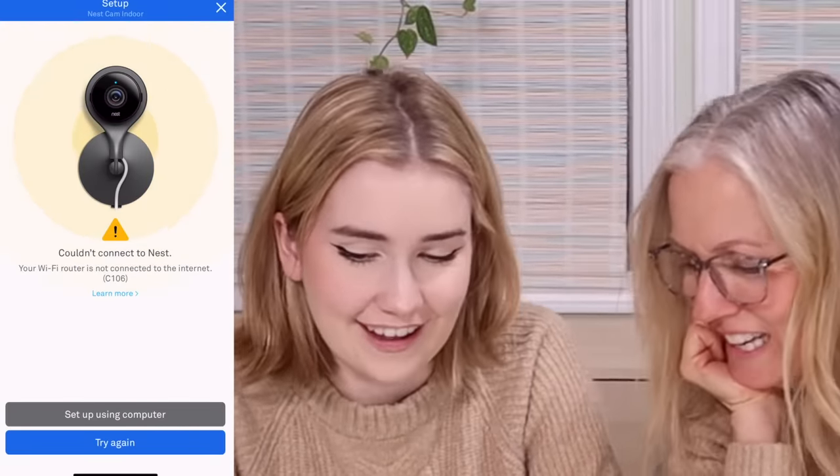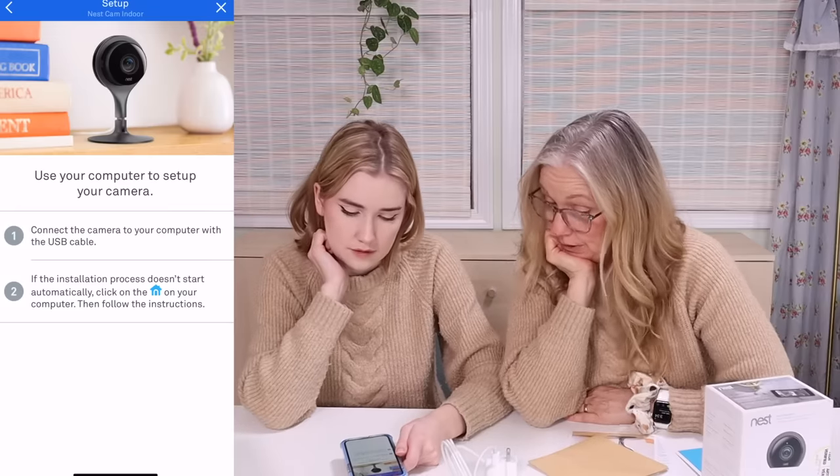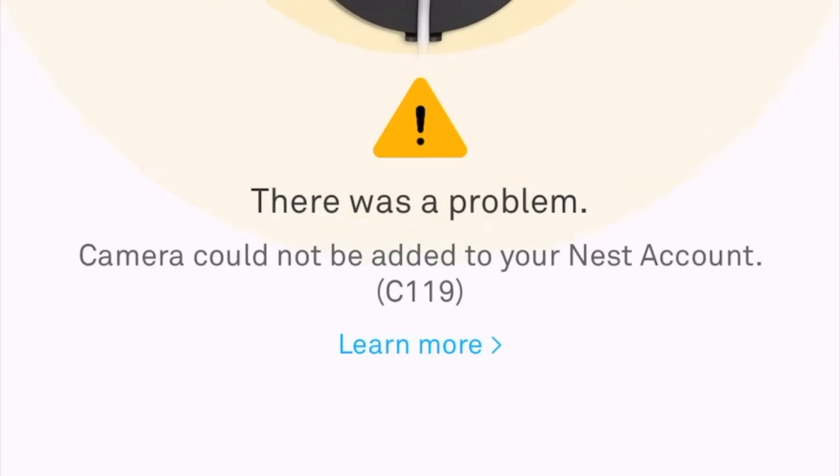What? Camera could not be added to the Nest account. Your Wi-Fi router is not connected to the internet? Like, yes it is. Connect the camera to your computer with the USB cable. Do you want to try that? Okay. It needs to update? Are you kidding me? Mia, I'm sure it works. Me too. I'm sure it works. I would bet my life.